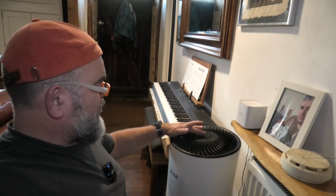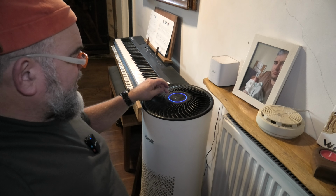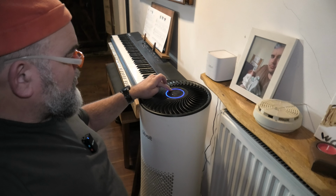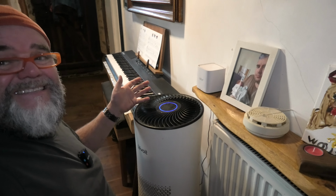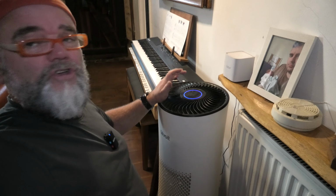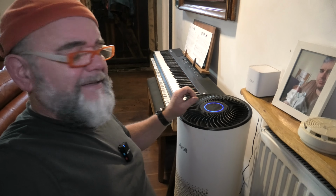But this one definitely needs a clean. But they're quite good though, because they're automatic as well. So if I put it on, you've also got automatic settings. You can change the power on there as well, the fan speed. You just put it on auto, and it basically senses the dust in the air, and it'll turn on accordingly. I suppose it's like a photo cell in the back, which the air goes across, and it sees if it's dirty air.